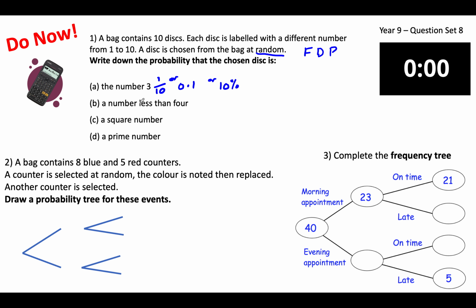Okay. A number less than 4. Well, there are 3 numbers less than 4, 1, 2, and 3, out of 10. Now that would be 0.3 if you'd written it as a decimal, or 30% if you'd written it as a percentage. A square number. Well, the square numbers are 1, 4, 9, 16, and so on, but we don't want anything above 9 anyway. So again, there are 3 square numbers there out of the numbers we've got. So 3 out of 10, and again, 0.3 or 30%.